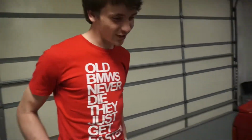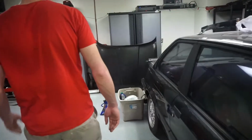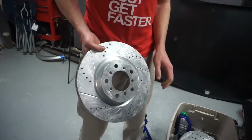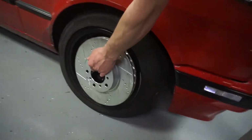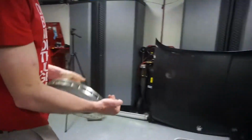And I believe you're putting bigger brakes on here? Yes. You want to show us those? Yeah, so these are brakes from an E46 M3. So the car will be going 5-lug as well. He's going to switch it to a 5-lug. It now is a 4-lug. These are going to be a little larger. Just a tad bit. So that's next for the car.